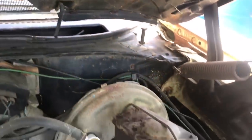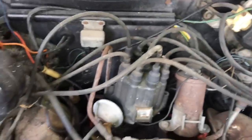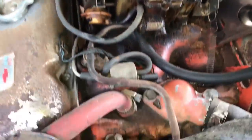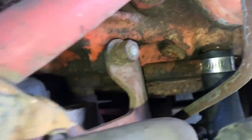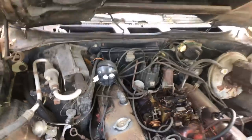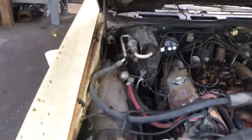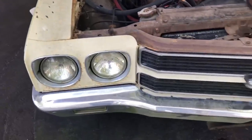And give you a good idea of the firewall and the condition of the car all along the way. The original engine is still in this car. I'm not sure I can focus for you on that stamp. It's not real easy, but it is there for the upside down Kansas City, Missouri VIN sequence stamp. Now let's focus on the body a little bit more.